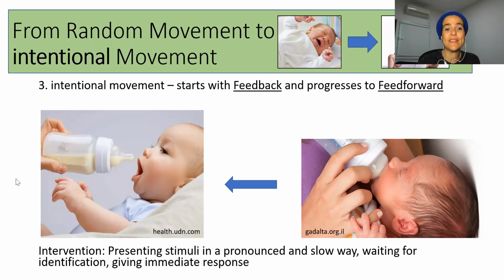So how can I do that? I will do that by presenting the stimuli in a pronounced and slow way. I will wait for identification, and then immediately I will give a response, okay? So I will bring the bottle in a very slow way. I will wait for the baby to show me that he recognized the bottle. And then immediately I will give the bottle and I will reinforce him for making something with his body, opening his mouth, and looking at me, doing something in order to let me know that he recognized it. Okay, so those are the main things that I would do in this stage.